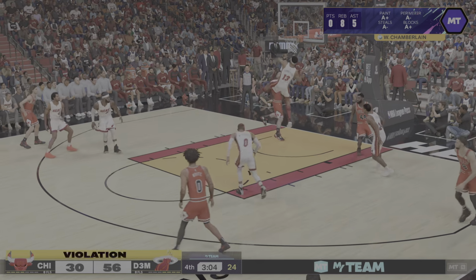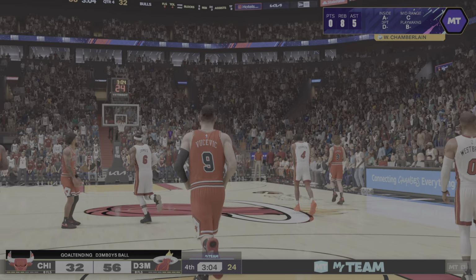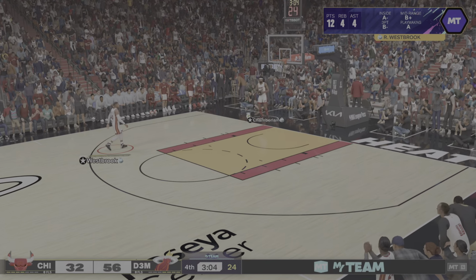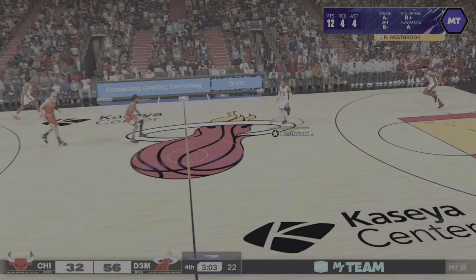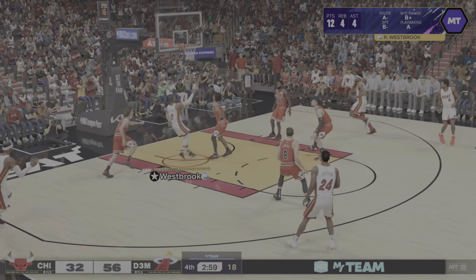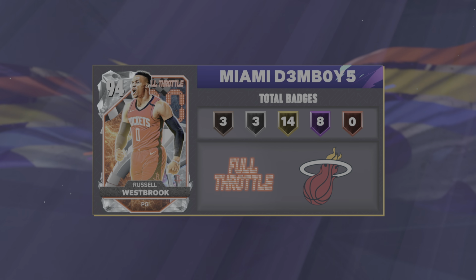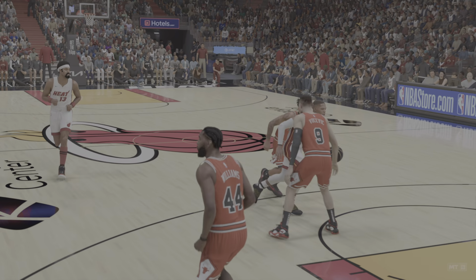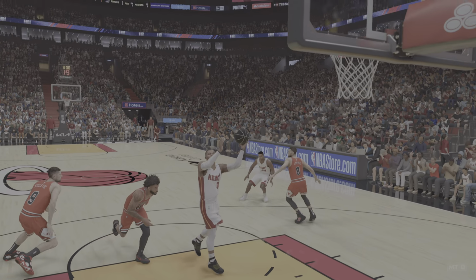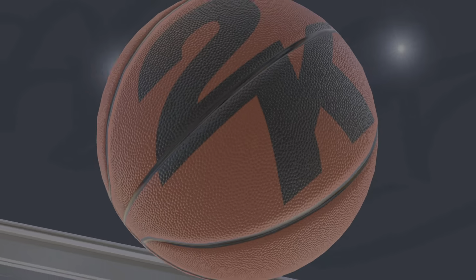Here's Vucevic. And it's going to be a goaltending call here, so they'll count the bucket. They're just great poise from the big man. Vucevic sticks with his shot even while being defended well. And Westbrook gets it to go. Ever since halftime, they've played precision basketball on the offensive end. I got to believe that's something the coach talked to them about at halftime. They have valued each possession.